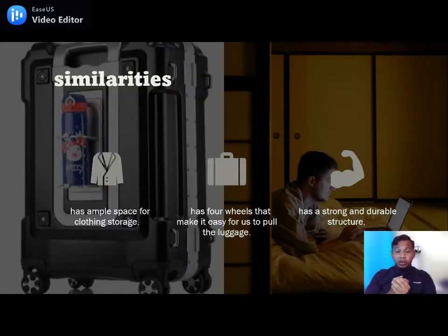Okay, as we all know, there are thousands of types of luggage on the market today. So, I would like to narrate the similarity of luggage that is on the market nowadays with Double C. Firstly, it has a space for cozy storage. Secondly, it has four wheels that make it easy for us to pull the luggage. And the last one, it has a strong zip to accommodate the weight of the stuff being loaded.